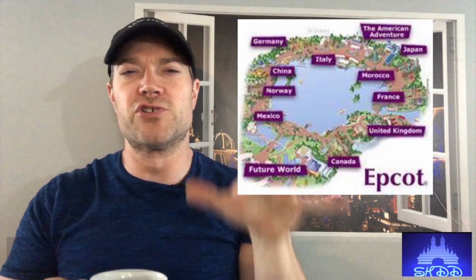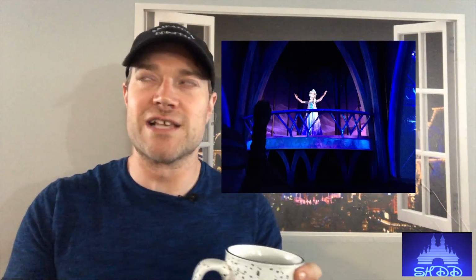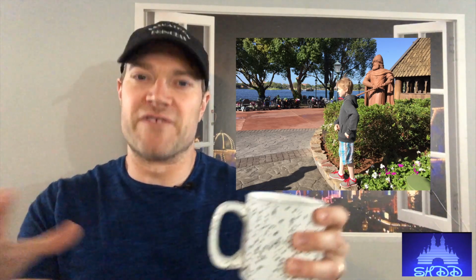From Mexico, we continue the tour of the Epcot World Showcase, and we head to Norway. I'm a big fan of every pavilion because I love Epcot, and the World Showcase just seems like it's made for adults, right? But Norway, more than the other pavilions, seems like it's slanted towards kids, which is fine. The Norway Pavilion has lots of Frozen stuff in it, which makes sense, right? But they do a great job of integrating it.